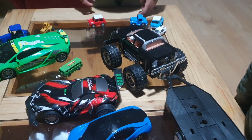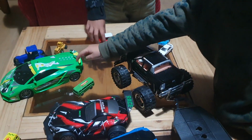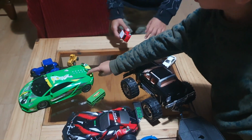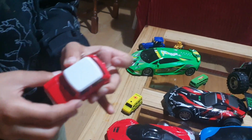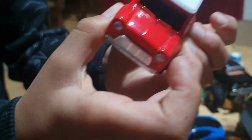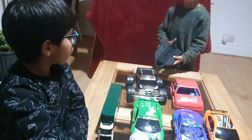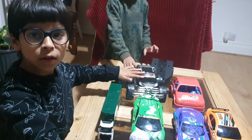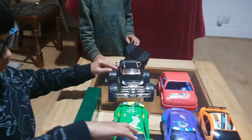Joker Iron. Yeah, that's them. Green. Yeah, this is a little... I don't know the name of this, but it's just a normal car, which is for probably one person. This is my collection of cars, and I'm gonna show you them.